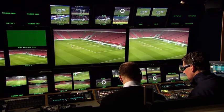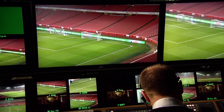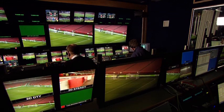I think generally in 3D you shoot things a little bit looser than you would do in 2D. What I also find is that you stay on shots longer so that the viewer has time to appreciate the 3D depth in the picture. It really feels as if the players are there in your front room with you.